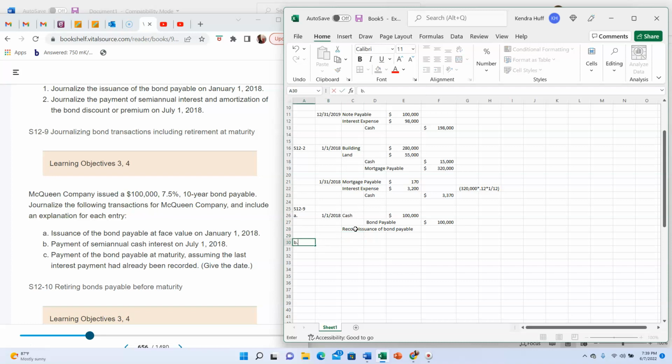B, payment of semi-annual cash interest on July 1st of 2018. So I'm making an interest payment, so it's going to be interest expense and cash going out the door. It's payment of semi-annual interest. And it's going to be the $100,000 bond times the interest rate of 7.5% times 6 over 12, because it's a half of a year.